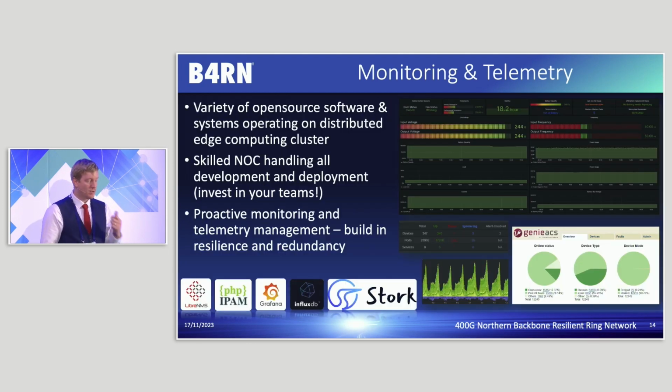So a bit more on monitoring telemetry again. I really like this stuff. We're using a big suite of open source gear. Grafana has been the biggest revelation for us, plugging that into LibreNMS, and even our connection stats, they're all in Grafana now as well. And being able to monitor the power systems.